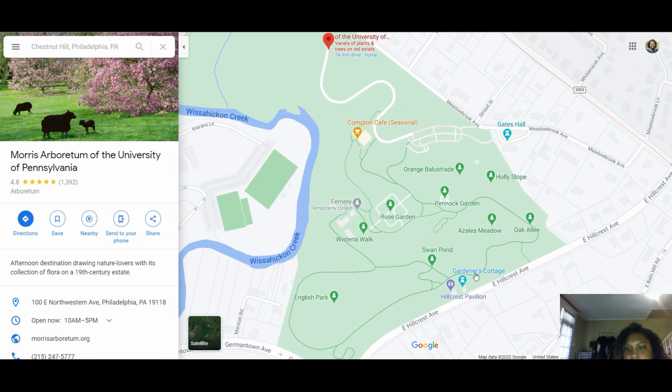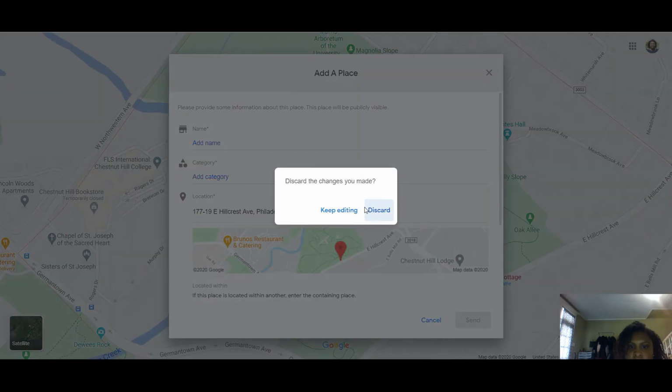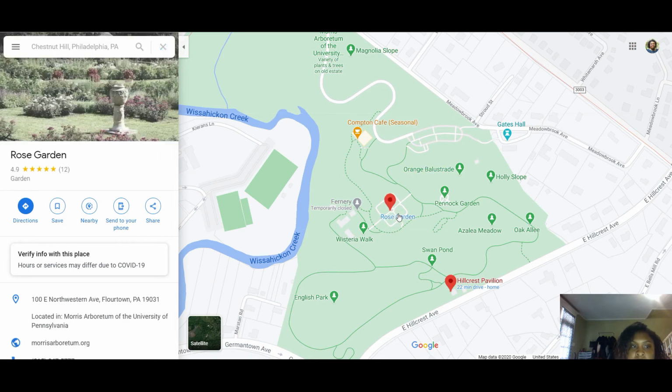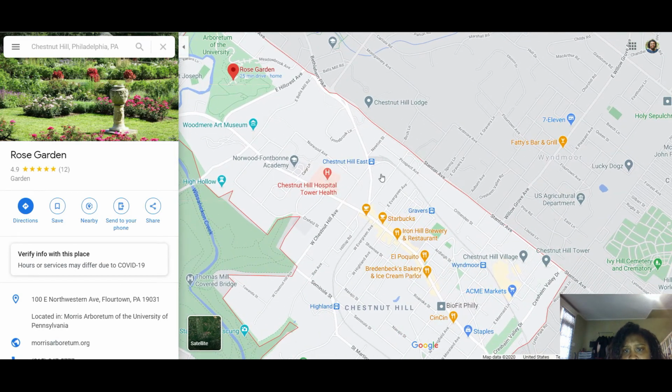But yes, there are the different gardens. There's the Gardener's Cottage, which is a natural landmark. Sorry, discard Hillcrest Pavilion. Well, you don't want to know that. That's a bathroom. But you have the Rose Garden, and this is all within Chestnut Hill. You're kind of more towards the outskirts of Chestnut Hill at that point, but it's part of Chestnut Hill geographically. And then you have Chestnut Hill Hospital.